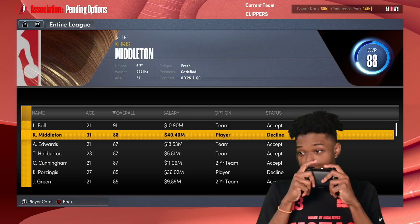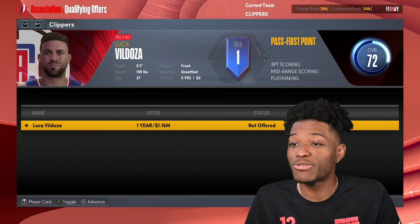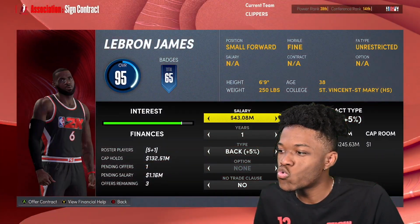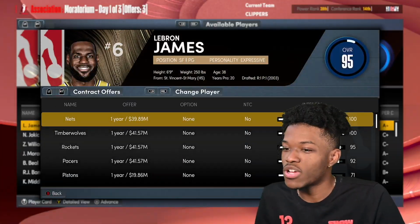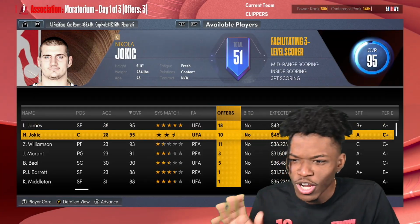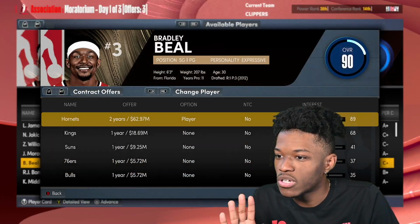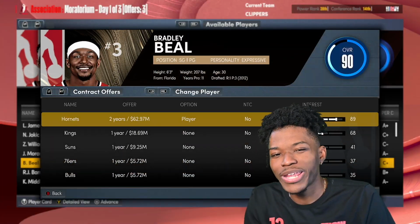Derrick Rose, you can walk. I'll see if I can bring you back for a cheaper option. I feel like I can. 15 million seems like a lot. Here we go. We have enough to give LeBron a close to a max deal, but he's going, okay. All right. Okay, Jokic is gone. Bradley Beal is not gone, but we already have Donovan Mitchell.